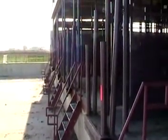Is there anything else you want me to videotape? This is the unloading docks.